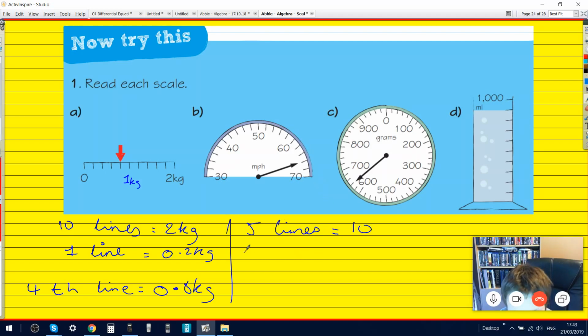So what must 1 line be worth? 1 line must be worth 2 miles per hour. So the arrow must be pointing at 66 miles per hour. Correct.